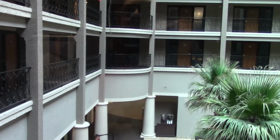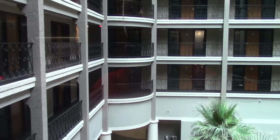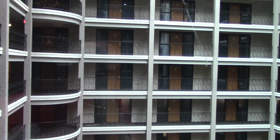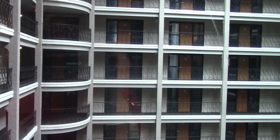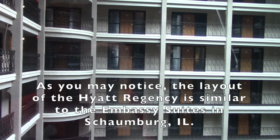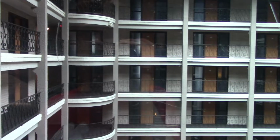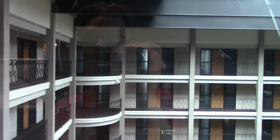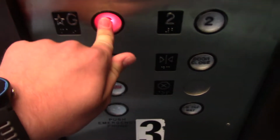Oh, it looks like these are high hydraulic, judging by the speed that they're traveling at. Still in this hotel though. Anyways, here we're up at 8. Interesting how a floor passing chime is the same as the directional chimes. So now we have back down to the ground. And the door close button works.